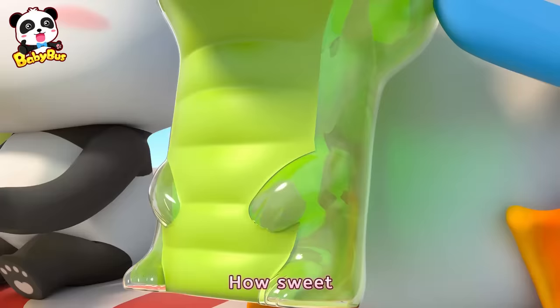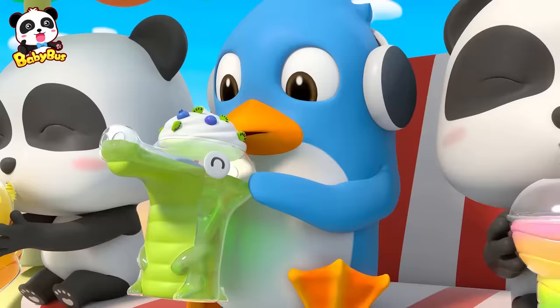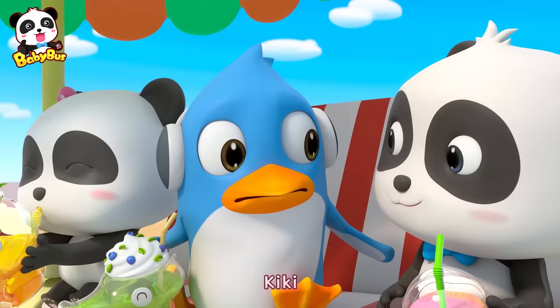Wow, how sweet! Rudolph, your tongue turned all green. Kiki, yours is so colorful. I'm sure it's because of your juice.